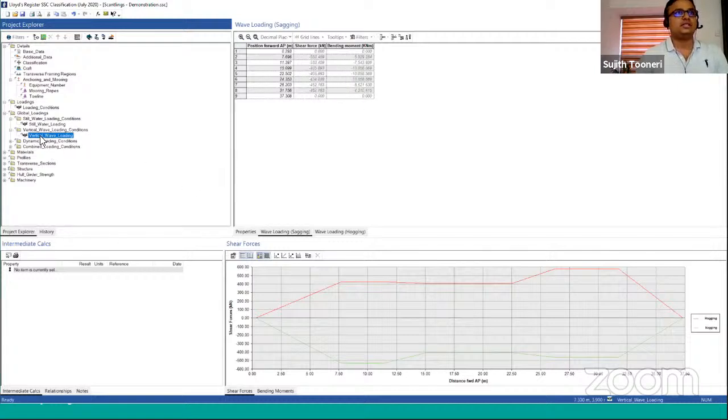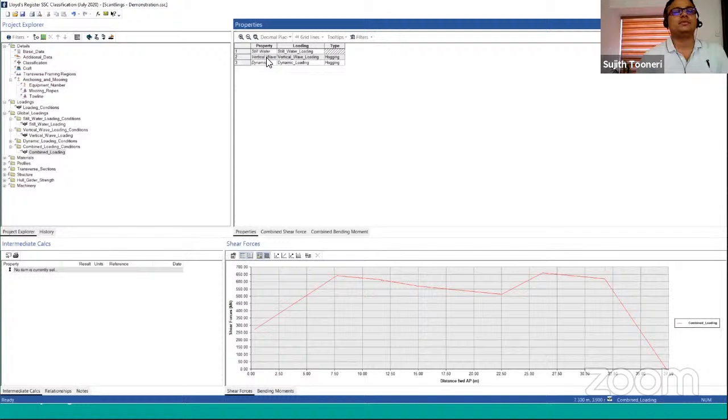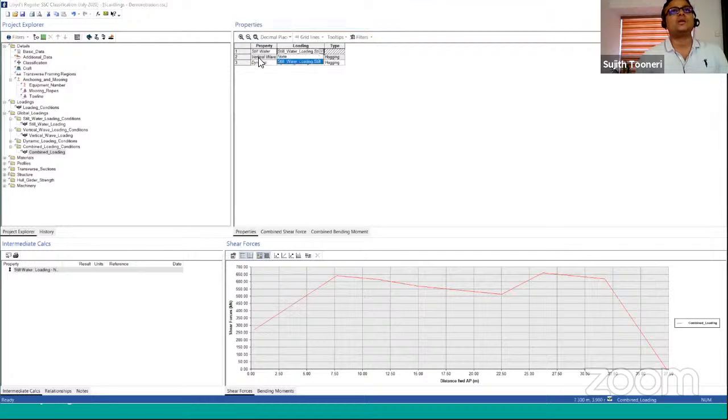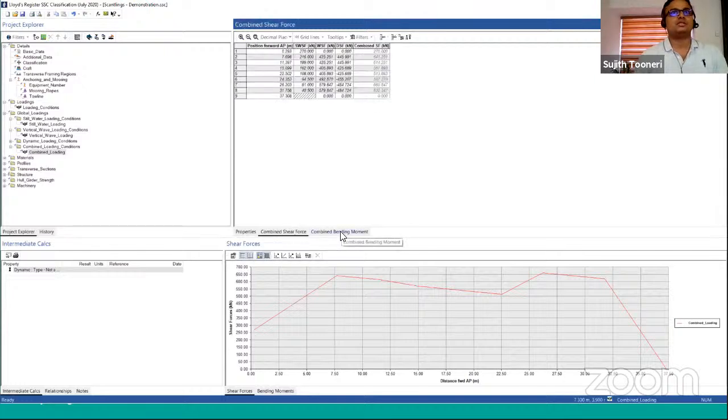And then we need to calculate this global load by combining here. If it is sagging, we need to drop down what has been calculated for. And then wave is to be picked up based on hogging or sagging, and still water bending moment, whatever we have manually keyed in, is to be picked up. And it gives you an envelope of global loading distributions. This is similarly done for shear.